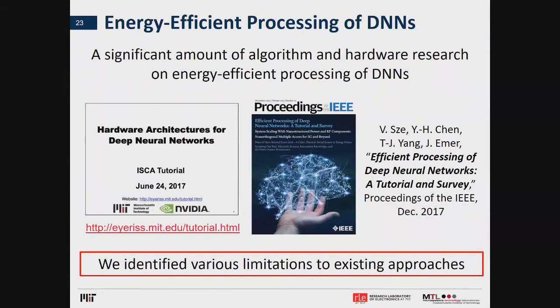There's been a huge amount of research in this space over the past couple of years. It's been very exciting, with people focusing on energy efficient neural nets, from both the algorithm and hardware sides. Myself, Joel, and our students have put together tutorial material and overview papers to bring this all together and find out what the key trends are. If you're new to this space, I would recommend taking a look at these. But during this process, we identified various limitations of the existing approaches, and open questions that we still need to solve.